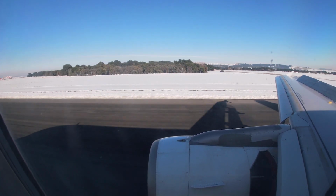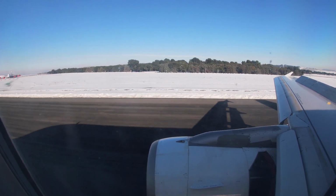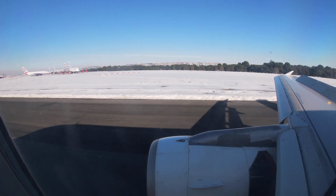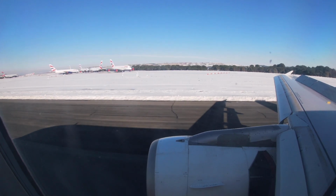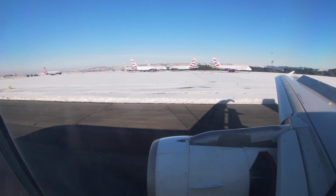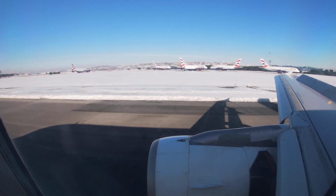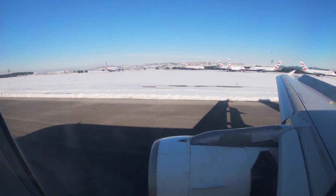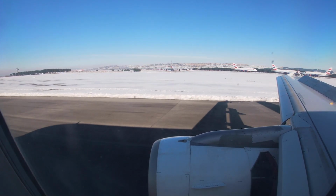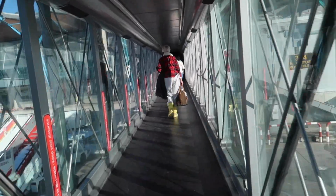Welcome to Madrid Barajas. Have a closer look to the left now. There are some stored British Airways A380s. I've been on many flights, but I've never been on an A380 flight. I hope I can do that soon. Have you ever been on the A380 or maybe even the British Airways A380? How was the experience? Let me know in the comments. So now I was a bit in a rush to catch my connection flight.